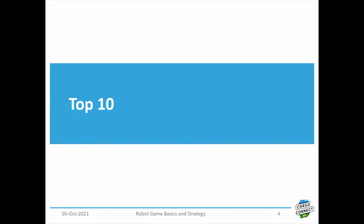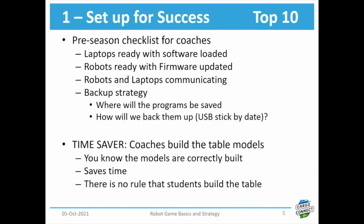Normally in a top 10, you start from 10, 9, 8, 7, 6, 5, 4, 3, 2, 1. But I'm going to go the other way, because really there's only one point that I need to make, pretty much for all teams. And that is: set yourself up for success.